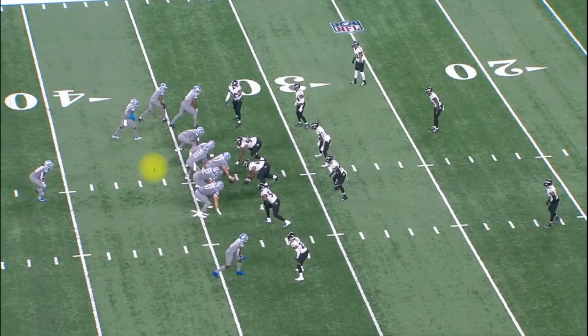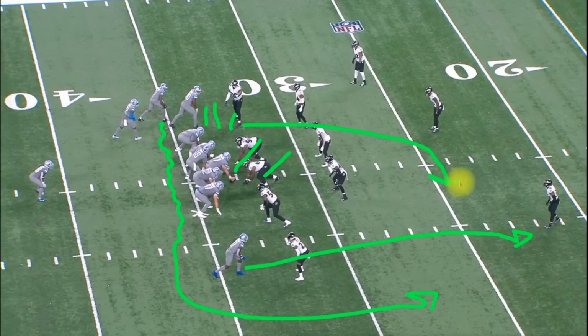You can see the bones of a flood concept, right? This will be out of play action. You'll get that SP, right? Slide protection there. You'll get a corner route right here by this particular receiver. The motion man, kinetic motion up into a wheel. Then you'll get an over route over here. So you can see right there, flooding the field right here, coming backside off of that play action fake.